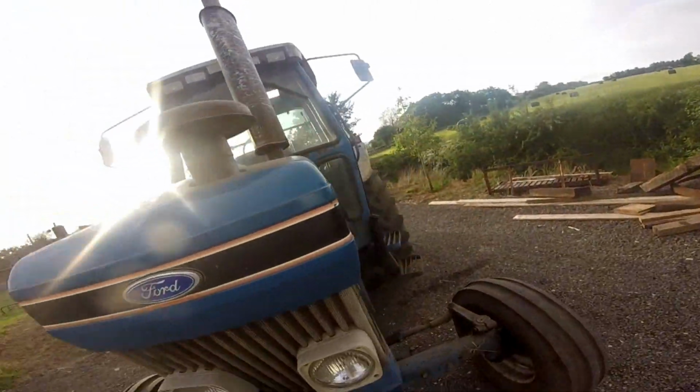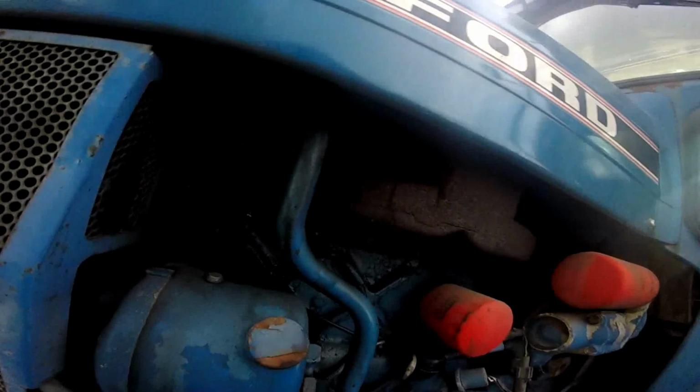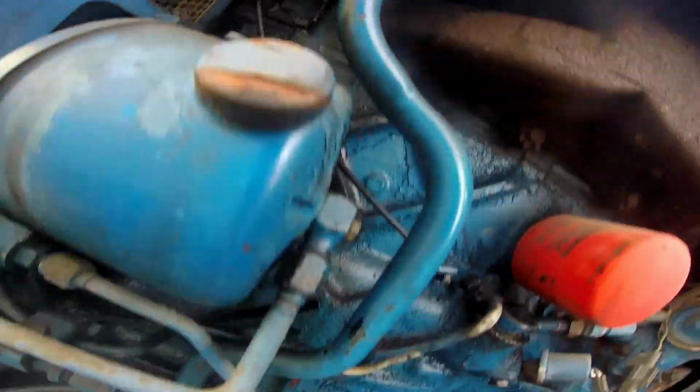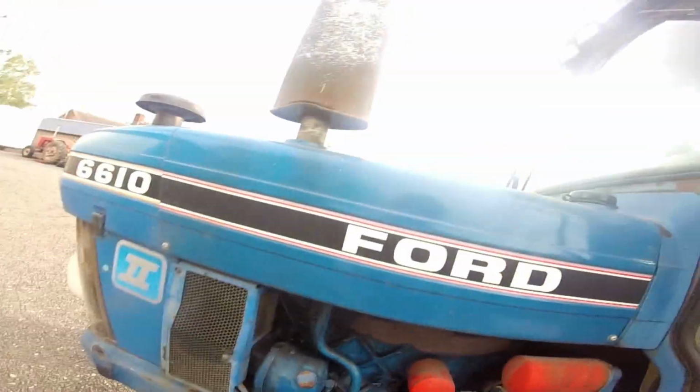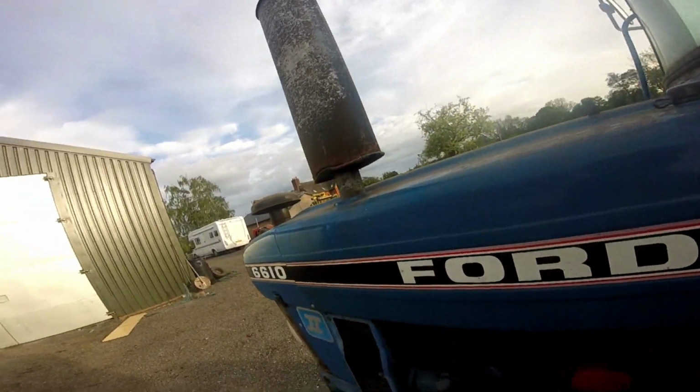I took it out for a good run. That's when I brought it home. Now this leak here is the strangest one of them all. All this oil is coming from underneath the exhaust. I can't open this side, but it's coming out the bottom of the exhaust.